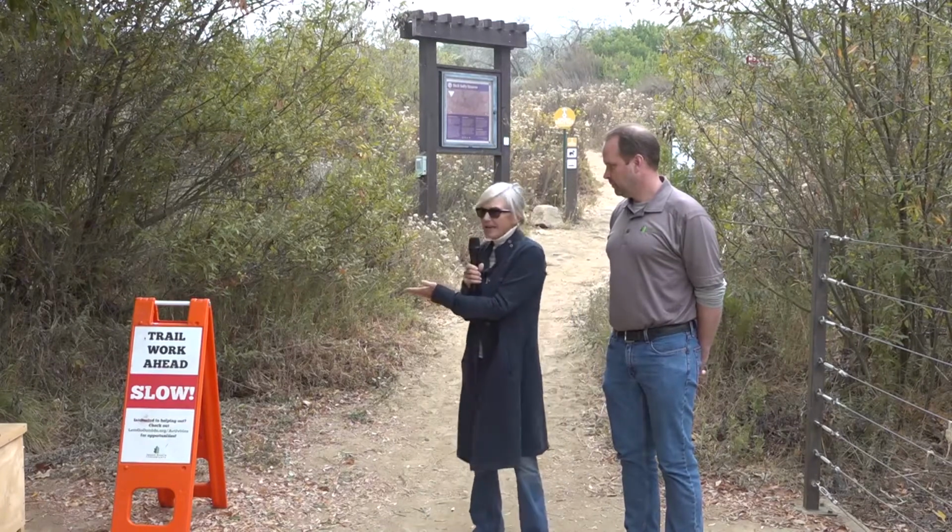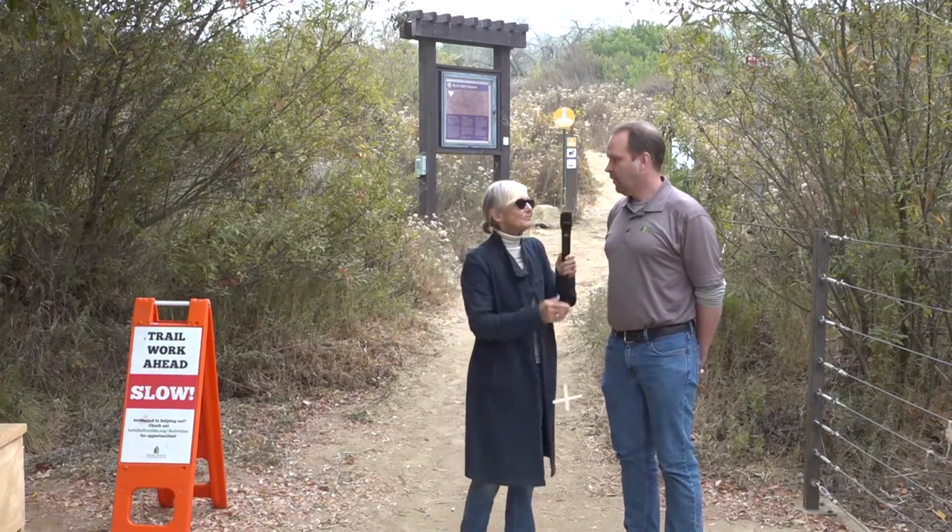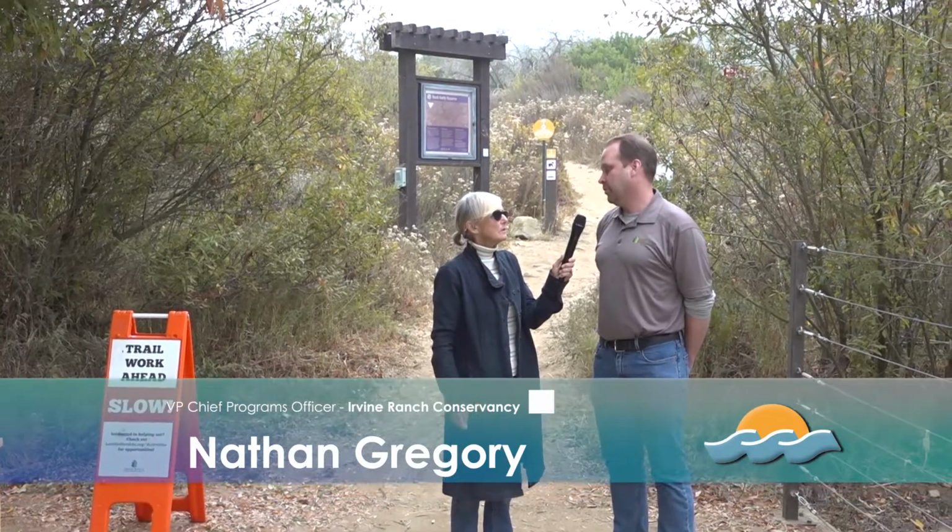And I'm looking at a sign here that says trail work ahead. So what sort of trail work's going on? Well, unfortunately, we had an incident in March where a resident cut an unauthorized trail through the coastal sage scrub habitat to intersect the trail here. So we are in the process of closing it off and restoring it.